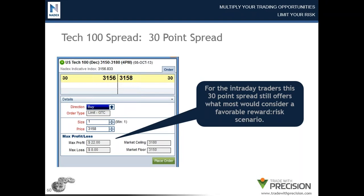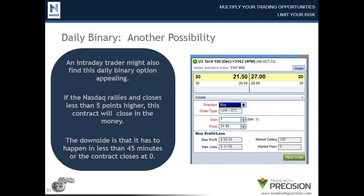And it's going to be quite a huge rally for the market to get to the higher level of that spread in order for us to get the maximum profit out of that trade. So it might not be the best choice or the best vehicle to choose currently. So another possibility is to look for a daily binary.